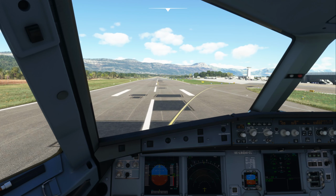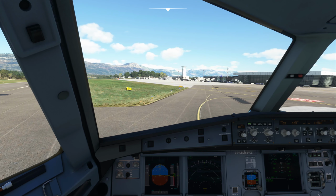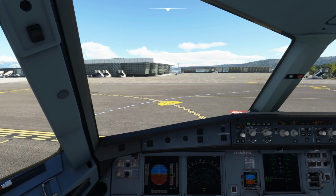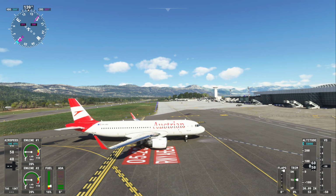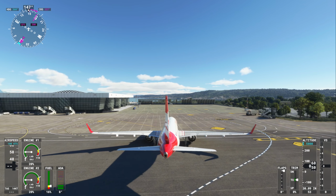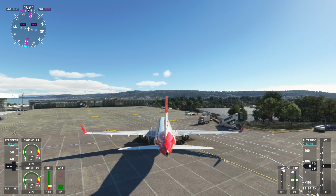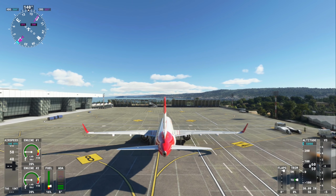Roger, control, Lot Victor Romeo, good afternoon, 10 minutes to MEKIN, descending flight level 260. Lot Victor Romeo, you should be with Zagreb 120.7. Negative, 120.7, Lot Victor Romeo. Tango Charlie, descend 2600 feet direct Tango Alpha Zulu.